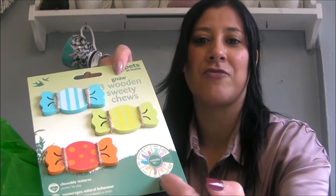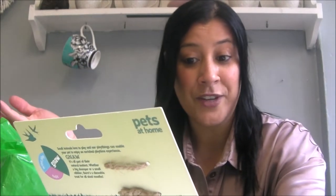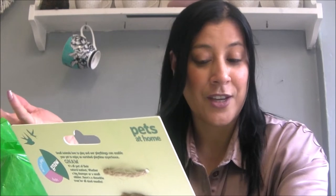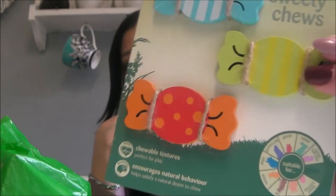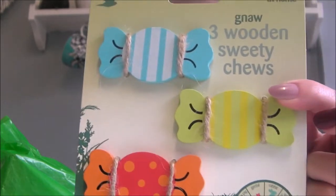They do give you a little symbol here of every single animal that can actually have these as well. So you've got rats, rabbits, Syrian hamsters, dwarf hamsters, chinchillas even. So yes, I like all the information on that. So those are really cute little sweets.